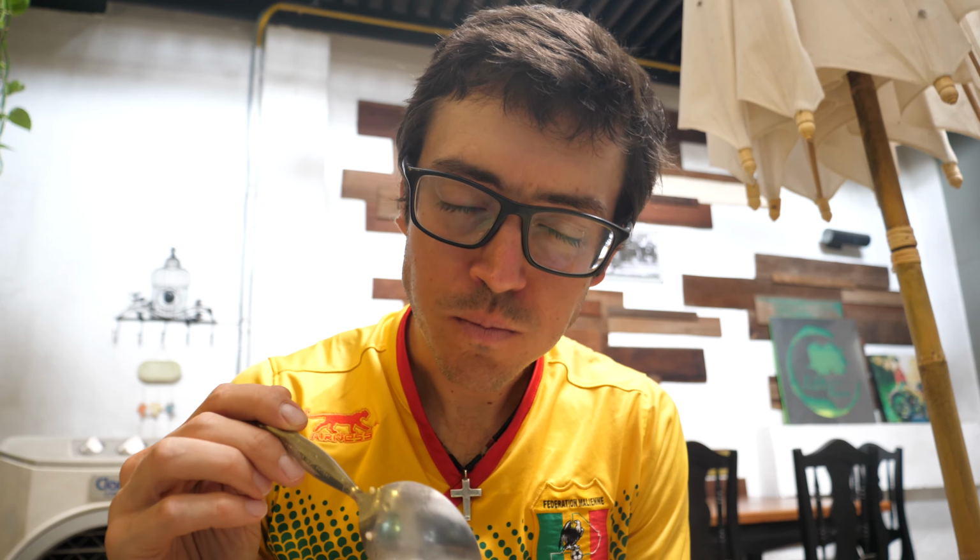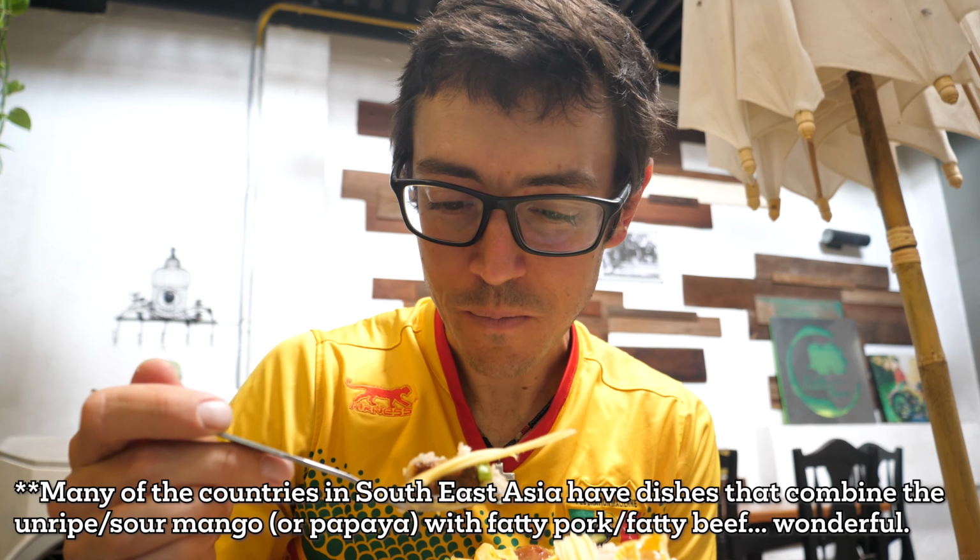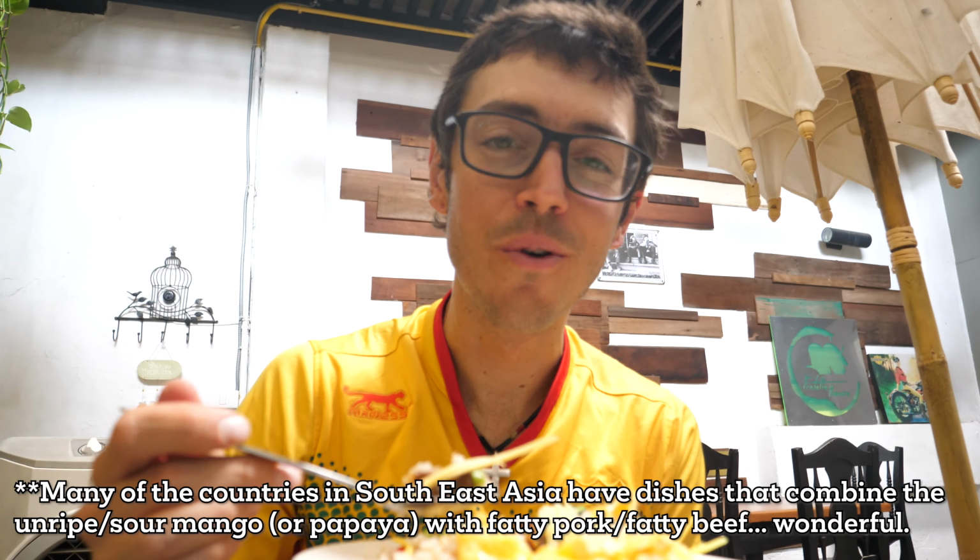It has been way too long since I've had this dish. Oh my gosh. Honestly, it's an extreme saltiness and just wonderful fragrance of that rice. But then it's cut with all these other really fresh, wonderful ingredients. So, that mango combining with the fatty pork is honestly out of control. And that rice, oh wow.